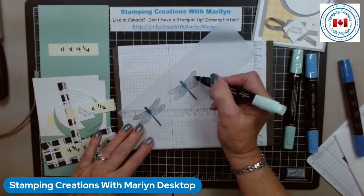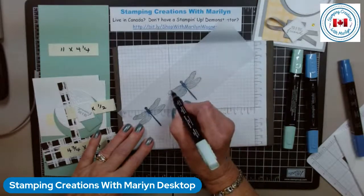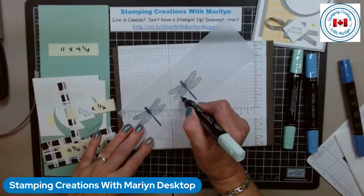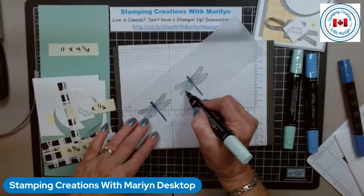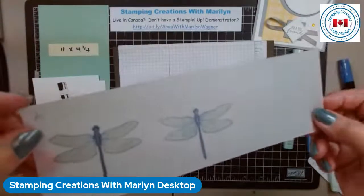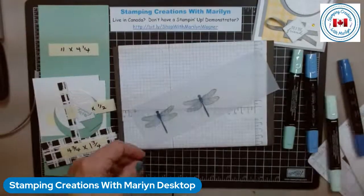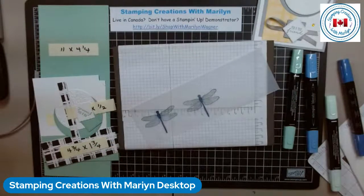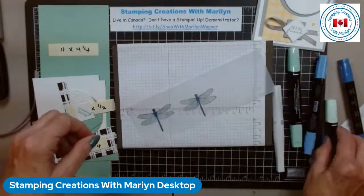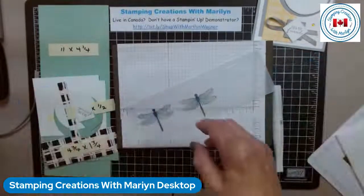And I just wanted a subtle coloring on here. You can see if you wanted darker, you would certainly pick darker colors. The other thing that works well, and I don't have, just a minute, no, that one I think is just about empty. I did watch a video today about using the Wink of Stella, and I'm going to try something with that after too. Not today, but later.